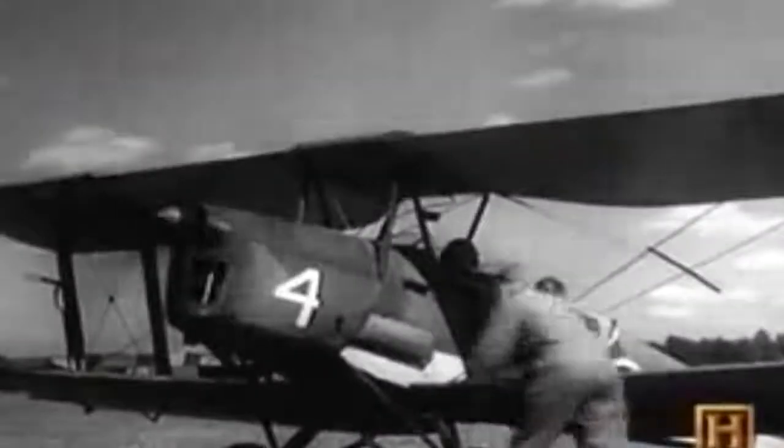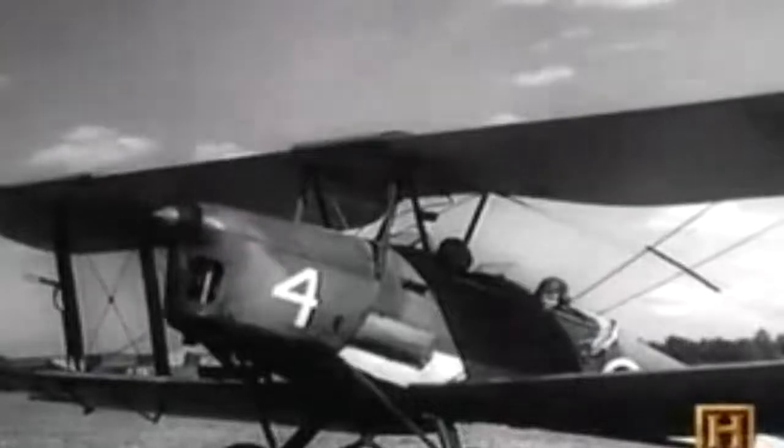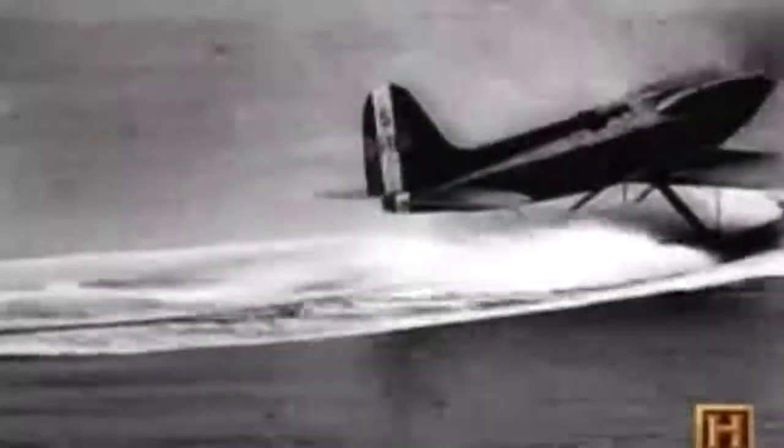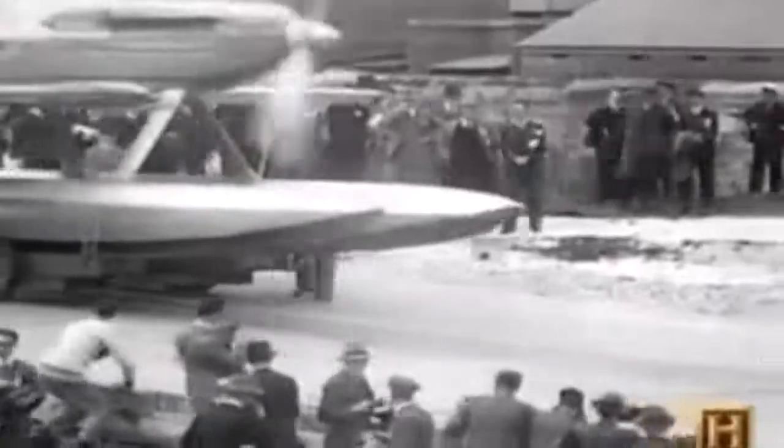By the 1930s, very little had changed. The aircraft were still biplanes. They were still made of wood and covered with fabric, and they were slow. Then, in 1931, a British seaplane reached the astonishing speed of 407 miles per hour, more than twice as fast as the biplanes then in service with most air forces.